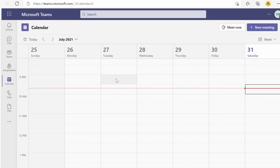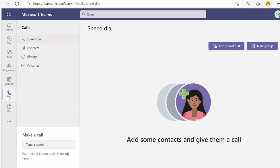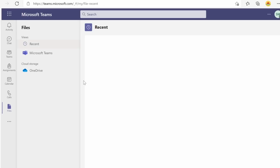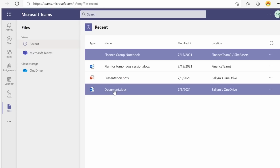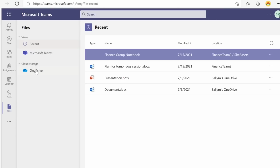Here's a calendar. This is just a calendar. Enough said. Calls, you can make calls. And this is where you check your calls, and these are all your files that are in here. They all carry over from OneDrive. So that's all there is to it.